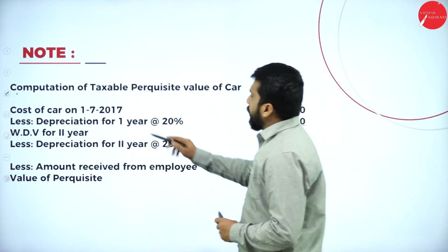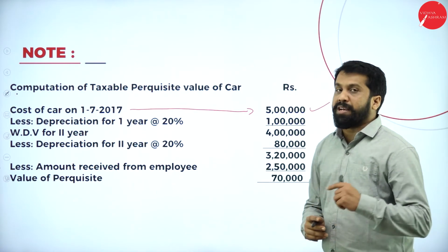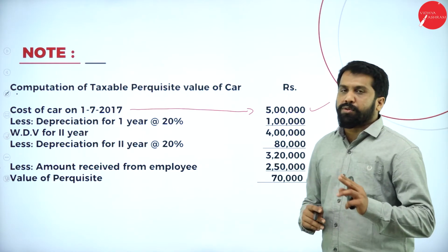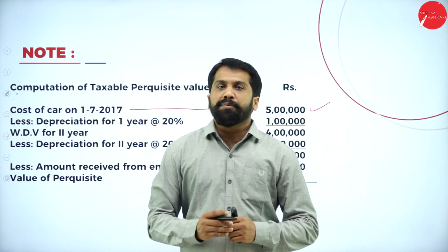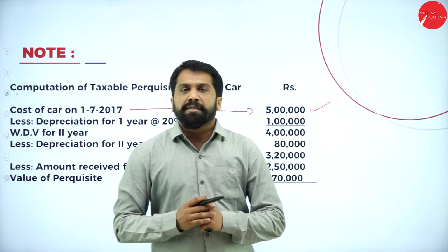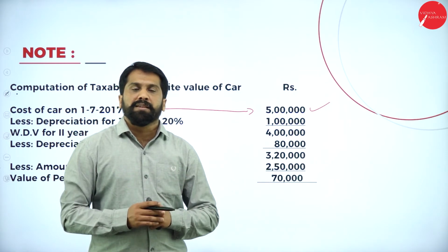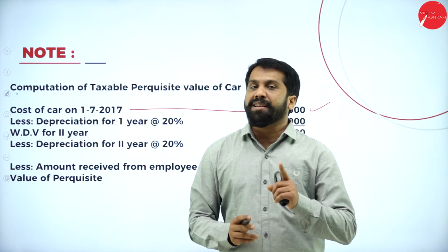Actual computation of car. In 2017, the car was purchased by the employer for 5 lakh. Now, he has used it for 2 years. In income tax, remember, we will not go month wise. We go year wise. If the asset is used for even 1 month, we call it half year. If the asset is used for more than 6 months, we call it a complete 1 year.